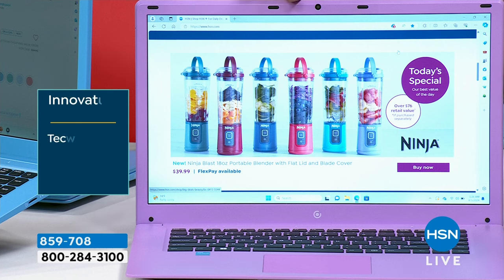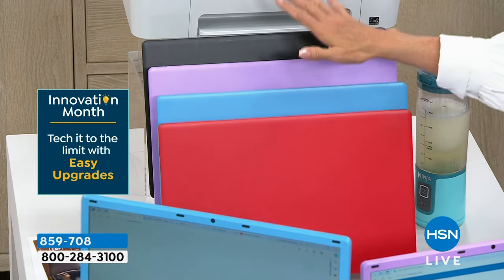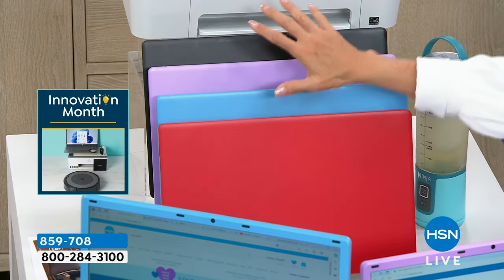And again, you're picking, do you want lavender? Do you want to do the blue? We've got a black, which is super generic, and we've got a really great red. So just pick your color.